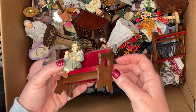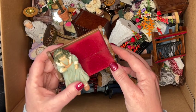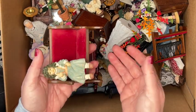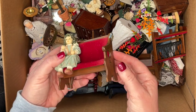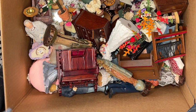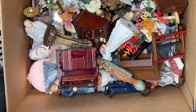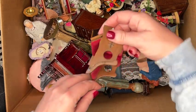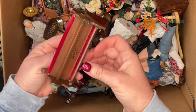And so I'm going to attempt to remove it without damaging it, but I just can't see that there won't be some damage underneath. Either the velvet will be pulled up or there's going to be a stain from the glue, which if it's white glue, it could possibly be removed. So we'll see. All right, here's another church pew. So far we have 3.